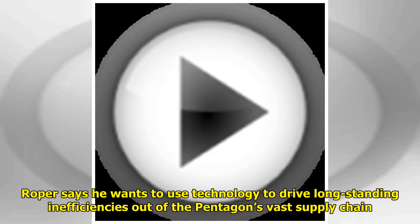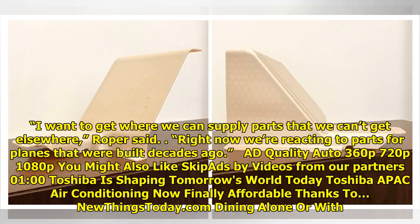Roper says he wants to use technology to drive long-standing inefficiencies out of the Pentagon's vast supply chain. I want to get where we can supply parts that we can't get elsewhere, Roper said. Right now we're reacting to parts for planes that were built decades ago.